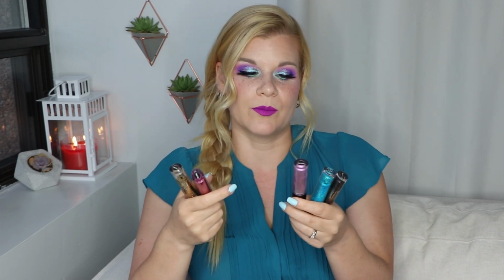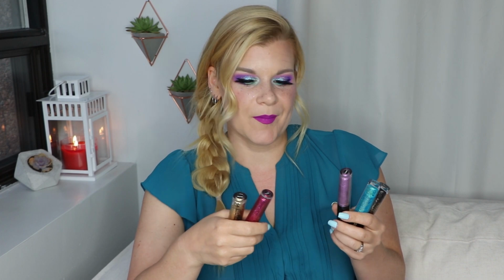And frankly, I've worn every single one of these as glitter freckles, but just to reiterate, the paler colors tend to look a little bit better on me just because they look a little bit more, I guess seamless is the word I want to use, because there's nothing natural looking about glitter freckles, but gold, silver, and this paler kind of lavender color do tend to look the best on me.